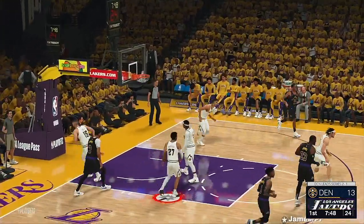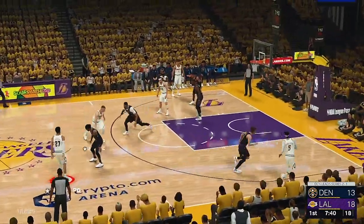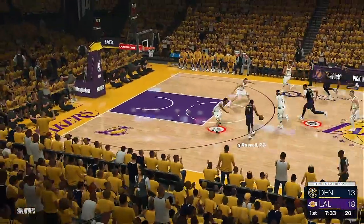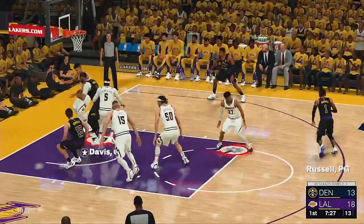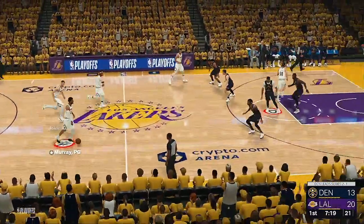Shot from the top of the key. And there's another one for the Lakers. You gotta appreciate LeBron's shot selection. He looks to take high percentage shots whenever he can. Jokic, no good. Look, the defense was locked in on him there. They know how dangerous he can be, and they guarded him perfectly. Offensive rebound. Davis. That's good. Good execution. They're getting some short-range looks here.